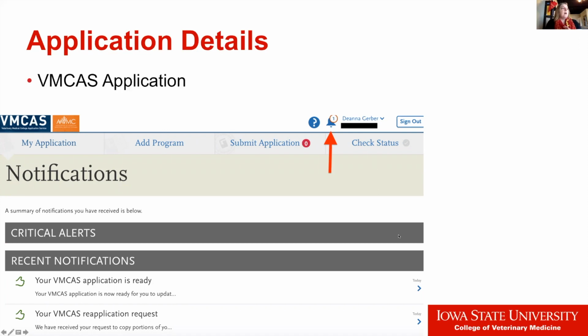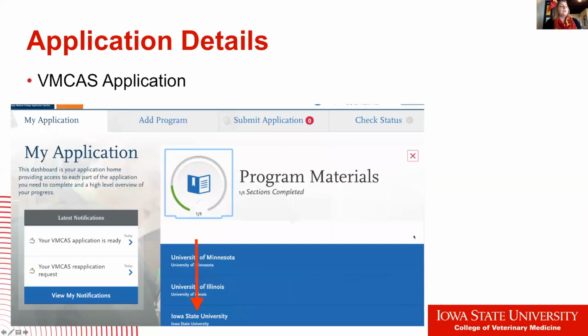This bell up here is also a really great place to receive any alerts. Typically, anything that is alerted in VMCAS is also sent as an email. So you see there, your VMCAS application is ready because I reopened it from last year, and I got an email about that as well. Those alerts typically come to you as an email, but it's good to double check that too.